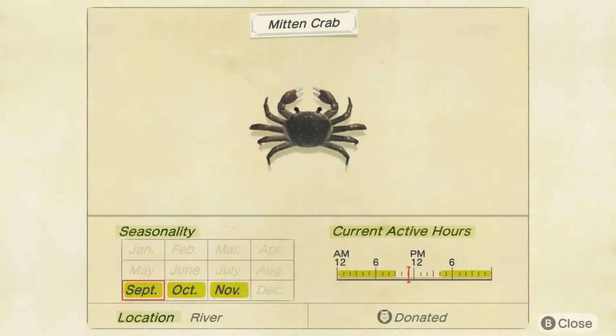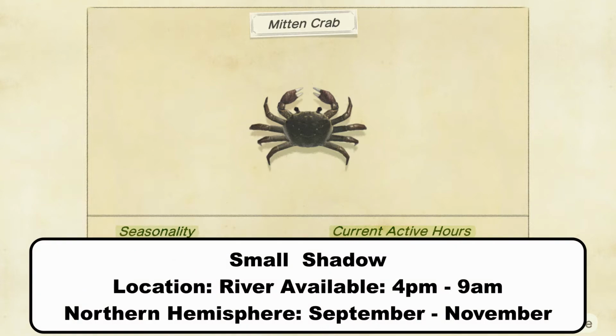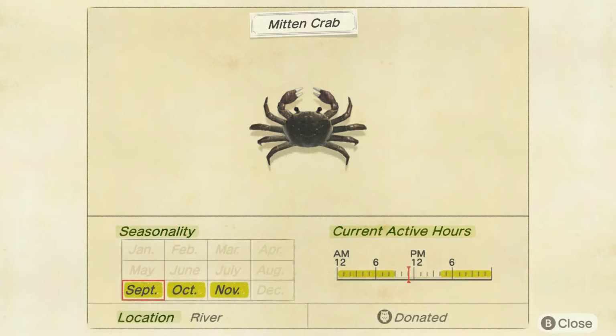The next fish that we have isn't even a fish. It's actually a crab, but it's found under the fish. So the next one is the mitten crab, and you can find that as a small shadow in the rivers. That one's going to be available from 4 p.m. to 9 a.m., and it's going to be available in the Northern Hemisphere from September to November.